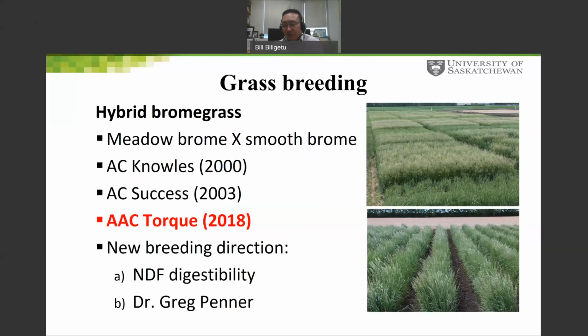I want to provide you some of the characteristics of AAC Torque in the next few slides. Before I go to the next slide, I also want to mention that since I joined this program, we are also working with animal nutritionist Dr. Greg Penner to develop new hybrid brome varieties with a higher fiber digestibility. That's something new to this hybrid brome breeding program.